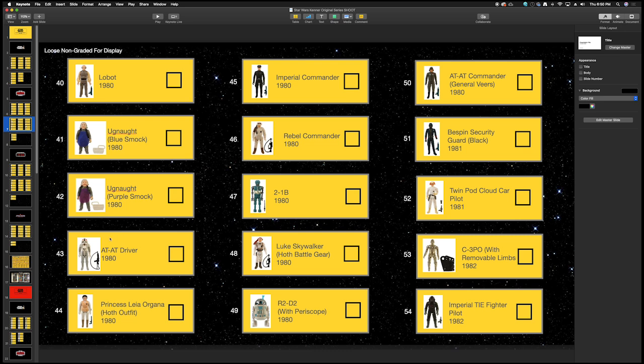AT-AT Driver, love the way this figure looks. I think I have this one, maybe not in good condition. Never had this one, but I do love the uniform. I do love the way this figure looks. 21B, I've always wanted this one. I think I might have one. It might not have the scepter, so I might have to pick up the scepter. R2D2 with periscope. I do have this one. It's so beat up, and I'll show you later. I do have this one, the Bespin security guard. I used to have this one, but I've lost him and the small little pieces that he comes with.